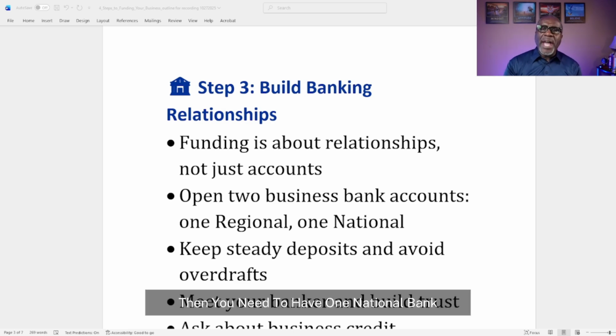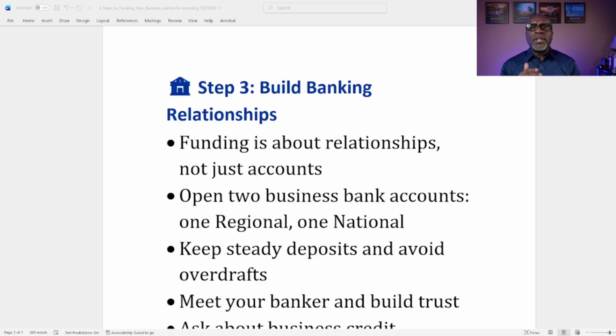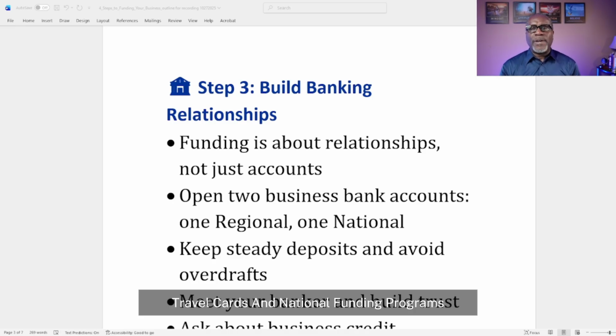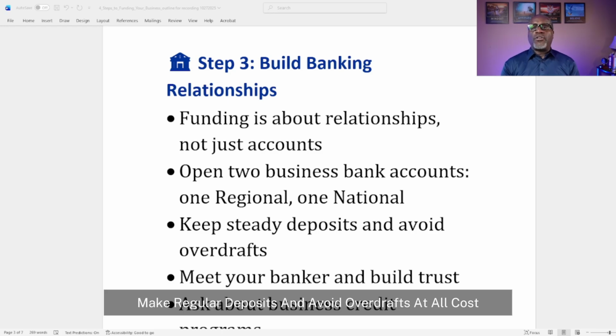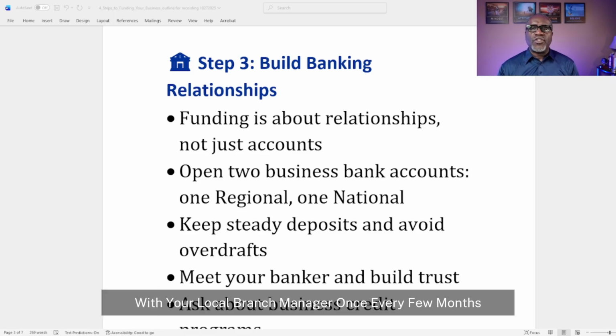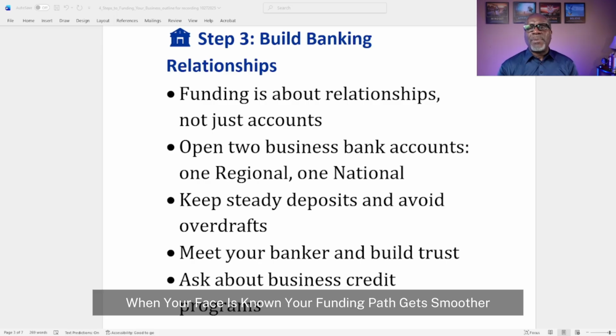Then you need to have one national bank. Somebody like Chase, Bank of America, or Wells Fargo. These give you access to major business products, travel cards, and national funding programs. My favorite is Chase. You start by opening both accounts under your LLC or corporation, then set up automatic transfers, make regular deposits, and avoid overdrafts at all costs. You can also schedule short meetings with your local branch manager once every few months. This is critical. Let them know your growth goals. When your face is known, your funding path gets smoother.